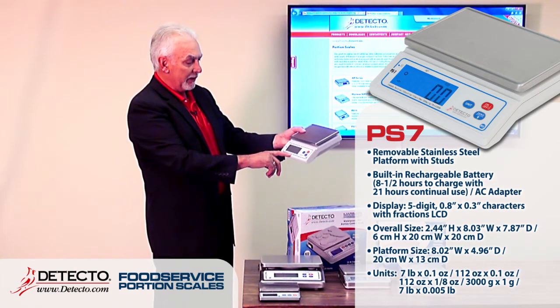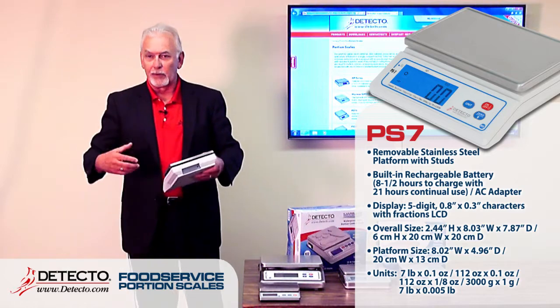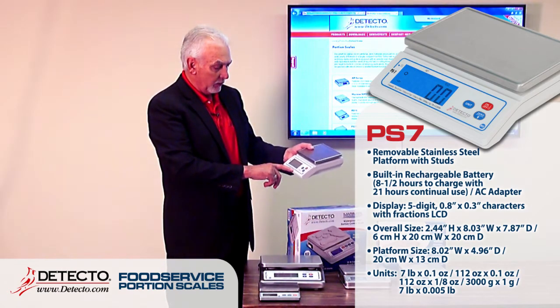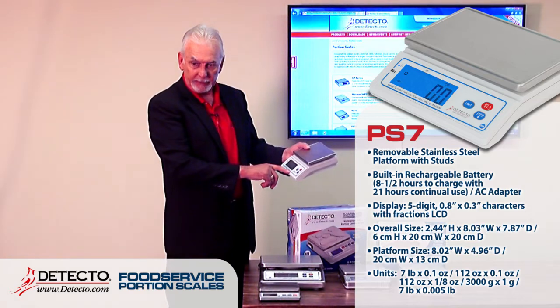We have 112 ounces by fractional ounces. You know, a lot of people are used to, like, I want a 1/4 ounce of this, or I want a 1/2 ounce of that. Well, this will display fractional ounces. And we can do grams and pounds, up to 5/100ths of a pound, in units of measure.